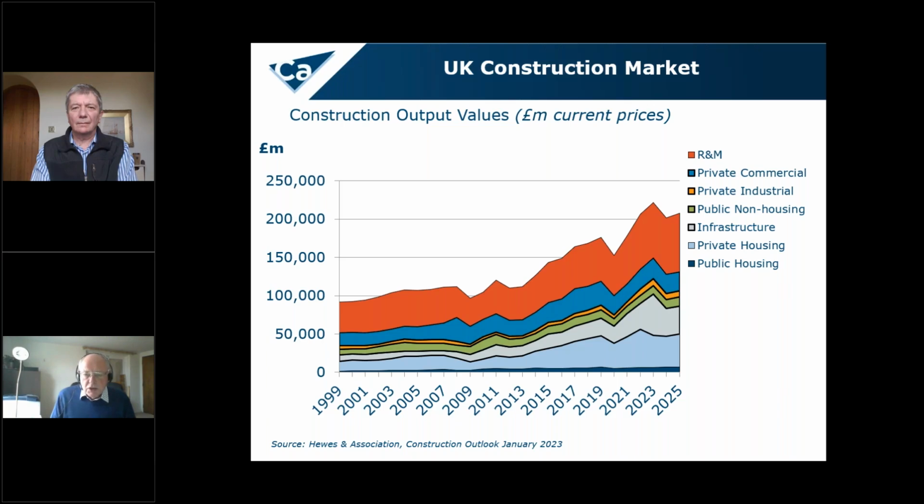Next up is private industrial, and again, this has performed quite well in the last couple of years. It includes logistics warehouses in particular, and as we see a change away from traditional retail to far more purchasing online, there's been an investment in these warehouses. That money is going to start to slow as the projects come to fulfillment, but there's still quite a lot going on in that sector.